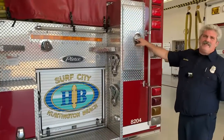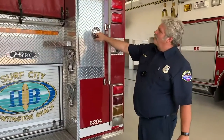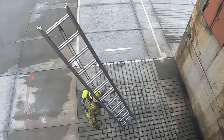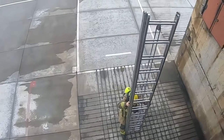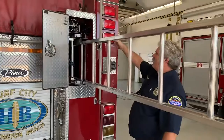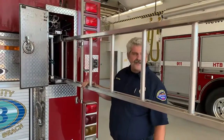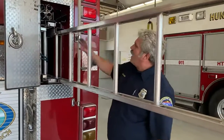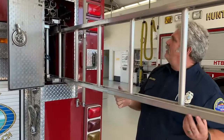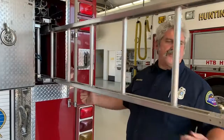You might be asking, everything looks pretty slim and clean here, but where are the ladders, right? We need ladders for the fire department. Well, our ladders are shoved and hidden back in here. You can see they go all the way down the back side of the fire engine. We have 3 ladders, but these are our 2 biggest ones here. This one, and there's a second one in there, a 24-foot. But this is where we can store our ladders.